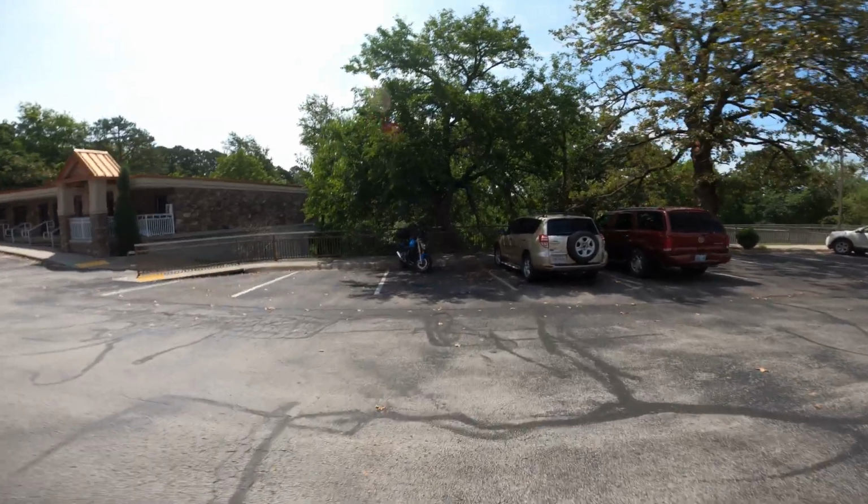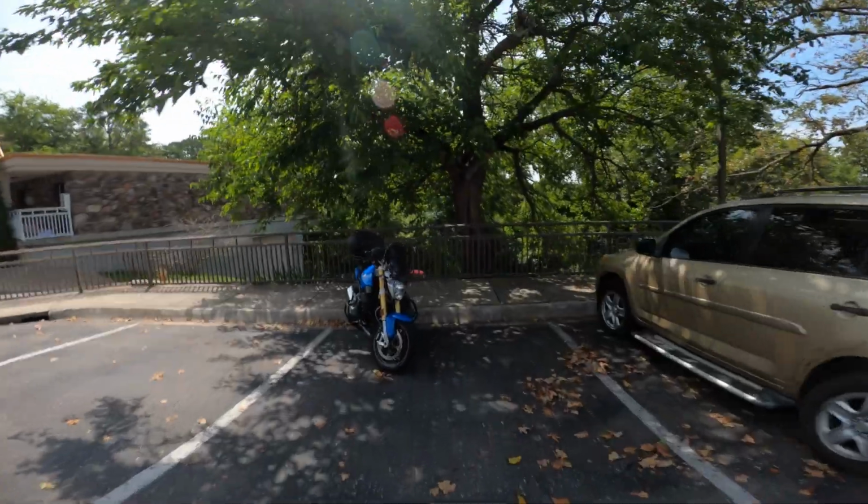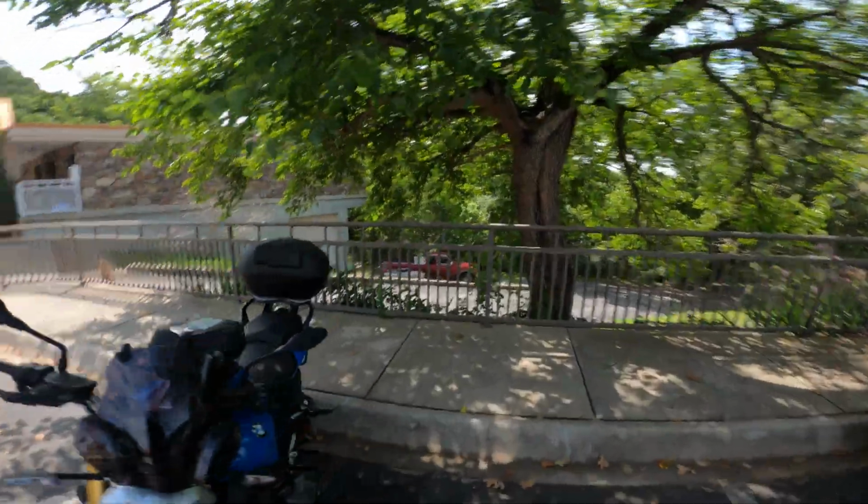Let's see, there's the bike. Already got the tank bag on there and the top case. No need for saddlebags because I'm staying at the same place tonight.